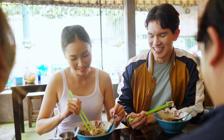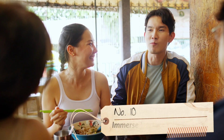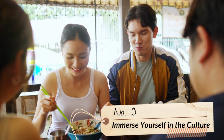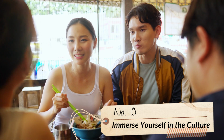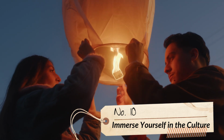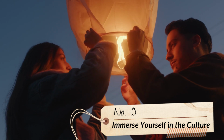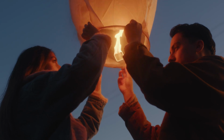Number 10. Immerse yourself in the culture, travel, food, and festivals. Lastly, one of the most enjoyable aspects of learning Mandarin is exploring Chinese culture. Immerse yourself in the rich history, traditions, and customs of China to gain a deeper understanding of the language and the people who speak it.